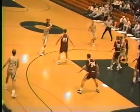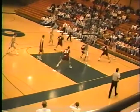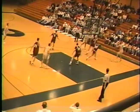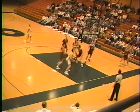I think the Spartans thought Diener was going to shoot the three. Instead, it was a pass to Shrum, his first two. And the Cardinals are up by 11, 46-35. That's Fondy's biggest lead of the basketball game.